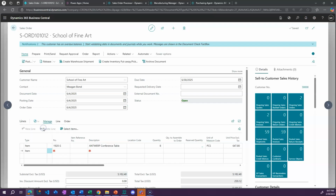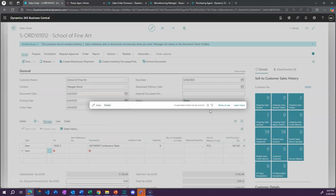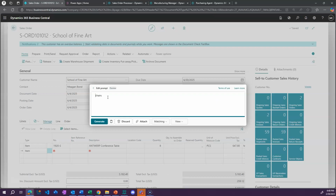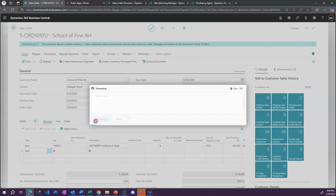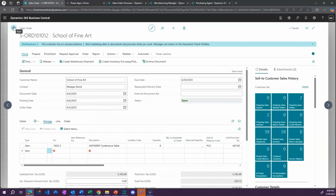So another example would be chairs. So I just want to suggest a line of chairs. It'll look through all my items and say, here's some example chairs. I'm not exactly sure why I chose this specific chair. I can edit that to be black chairs, for instance, and it'll look for chairs that are black. And in this case, it found the Paris guest chair. Copilot, because it's an AI, sometimes gives odd responses, and it's not always easy to figure out why.